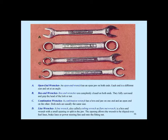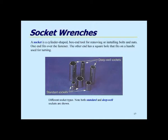D, line wrench. A line wrench is also called a tubing wrench. It's a box end wrench with a small opening or split in the jaw. The opening allows the wrench to slip over the fuel line, brake line or power steering line and onto the fitting nut. Socket wrench. A socket wrench is a cylinder-shaped box end tool for removing or installing bolts and nuts. One end fits over the fastener, the other end has a square hole that fits on a handle used for turning. Here is this picture.